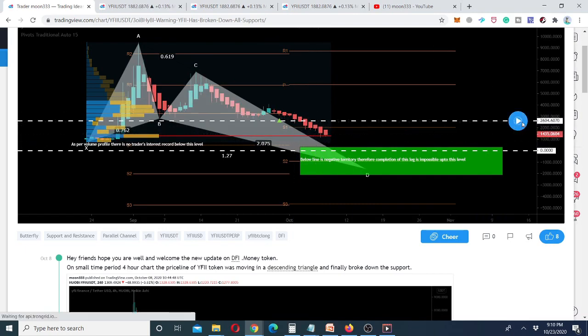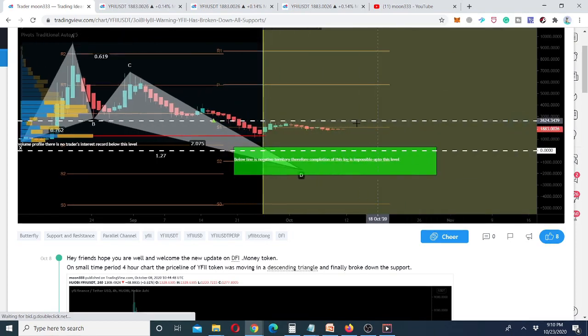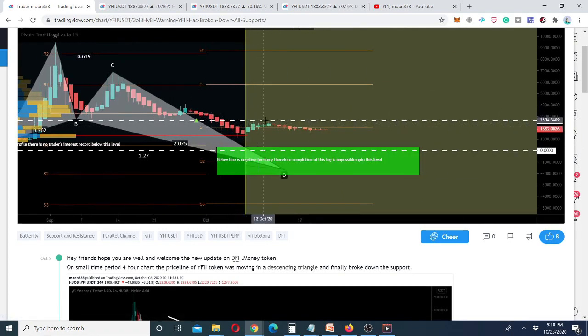Now I'm just playing this chart, and you can see that this was the resistance line. I told you in my previous video as well that this is a very strong resistance of $2,600 for the price action, and the price action was indeed rejected by this resistance line. After hitting this resistance it failed to break out, and it moved down, and now it is moving sideways.